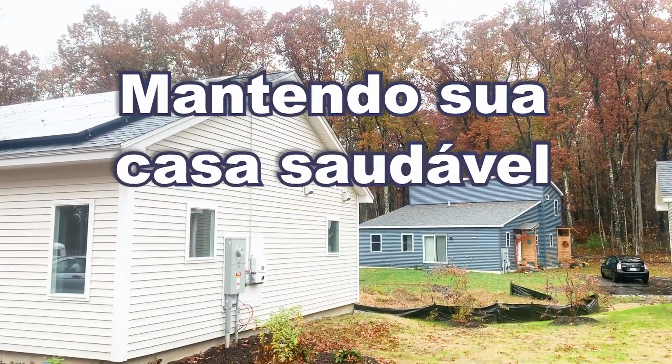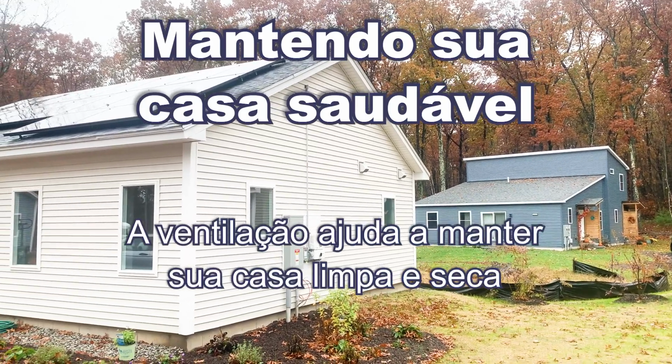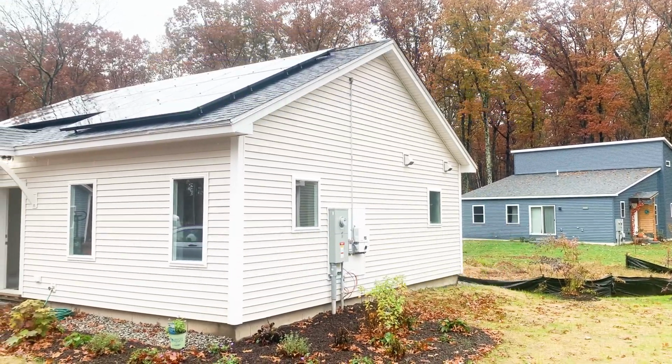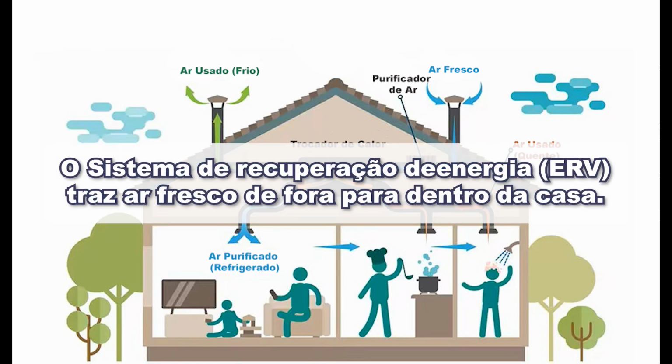So what is the sign of a good, healthy home? We're designing these places to give you a very good head start as a homeowner. We have, for example, what we call energy recovery ventilation. It's not just energy recovery, which means that we're taking the heat from the outgoing warm air and passing it over to the incoming cold air.